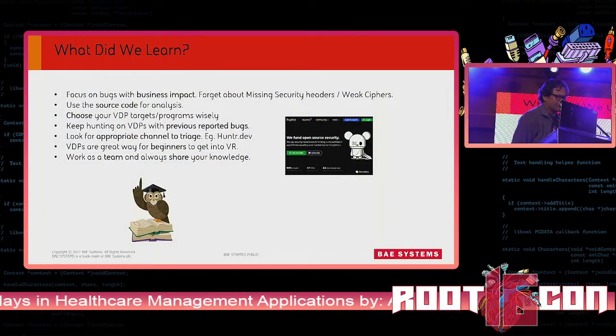All right, so I mentioned about choosing the VDP very wisely. Choose programs that have full disclosure and study the program before delving into a VR project with them. Now, look for appropriate channels for triage. I mentioned that we tried to contact Mitre. They were fantastic. Unfortunately, it was a bit slow. We found another platform, hunter.dev. This platform will triage CVEs for any project on GitHub. They were really fantastic. They helped us to get the CVEs published in a timely manner.